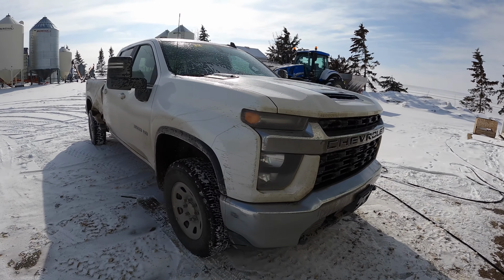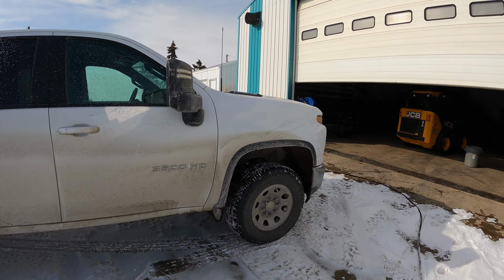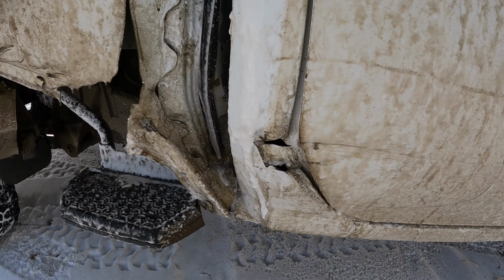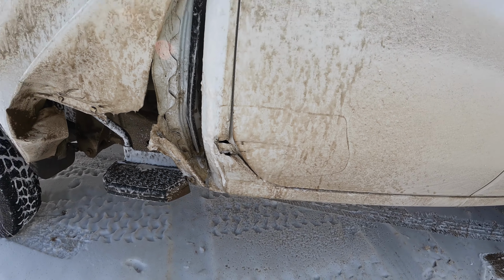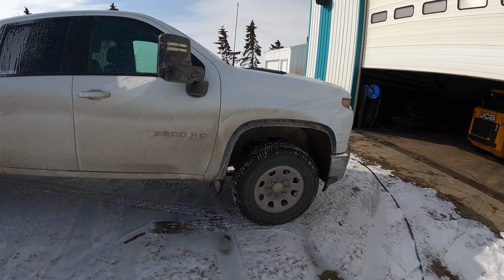So I made it back from Vancouver, and I'm just gonna wash this thing up and see where I'm at, see what the damage is like. Hopefully I'm gonna be able to weld this cab corner up, but it's pretty smashed. I can hit it with a little bit of this soap and clean it up.